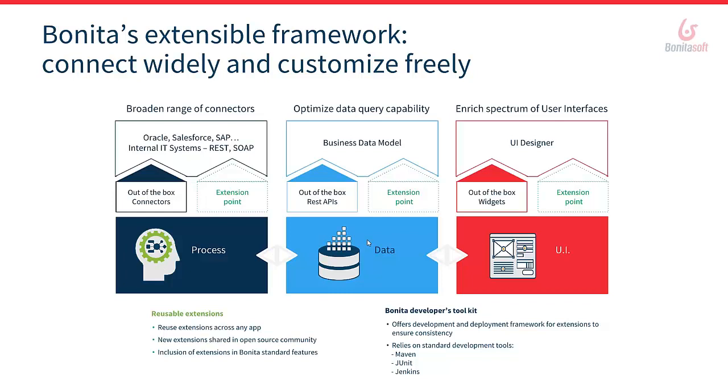Then if we talk about the data layer, we provide, for example, a rich set of out-of-the-box REST APIs that allow you to fetch the data from the user interfaces. The pages and the forms that are created with the Bonita UI designer rely on this REST API to manage the data. In addition to the standard APIs and resources, you can also define what we call REST API extensions. And Bonita Studio contains tooling to create, test, and deploy these REST API extensions. This way, you can easily query your data and simplify the user interface creation. So you create the resources that you need with the methods that you will invoke from your UIs.